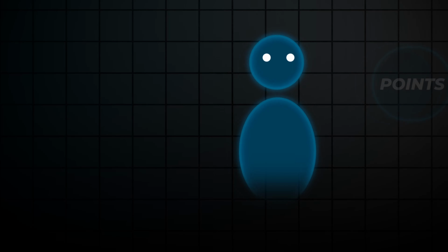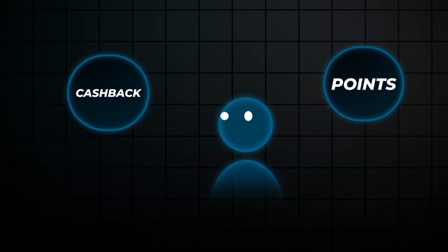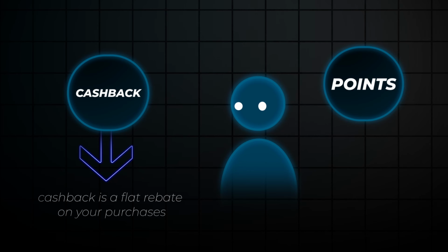Now, we've talked about this before, but the two biggest modes of credit card rewards are either points or cashback. Cashback is basically a flat rebate on all your purchases. So if I buy a $100 purchase and I have 2% cash back, that means every time I spend $100 or any amount of money, I'll get 2% back on it. So spend $5, I will get 10 cents as my cash back on that purchase.